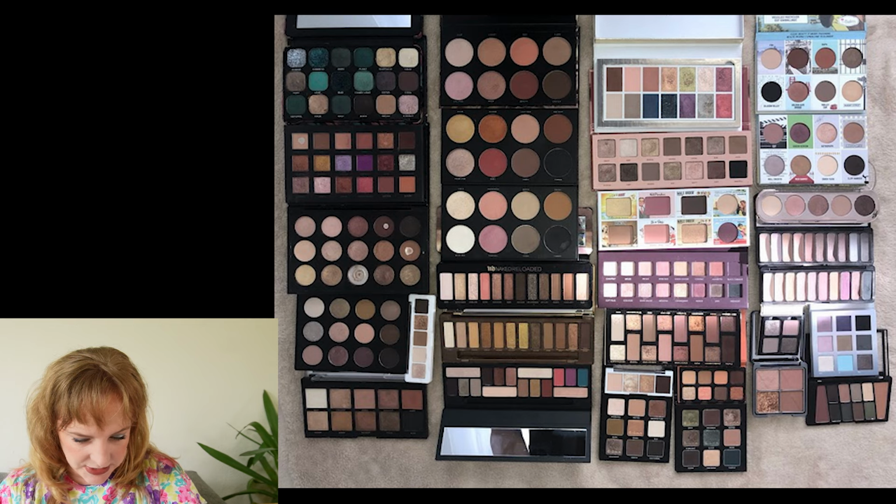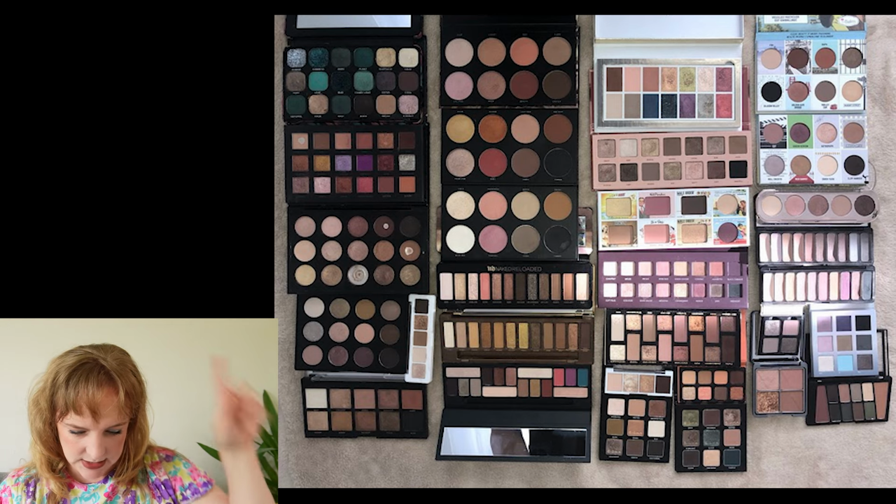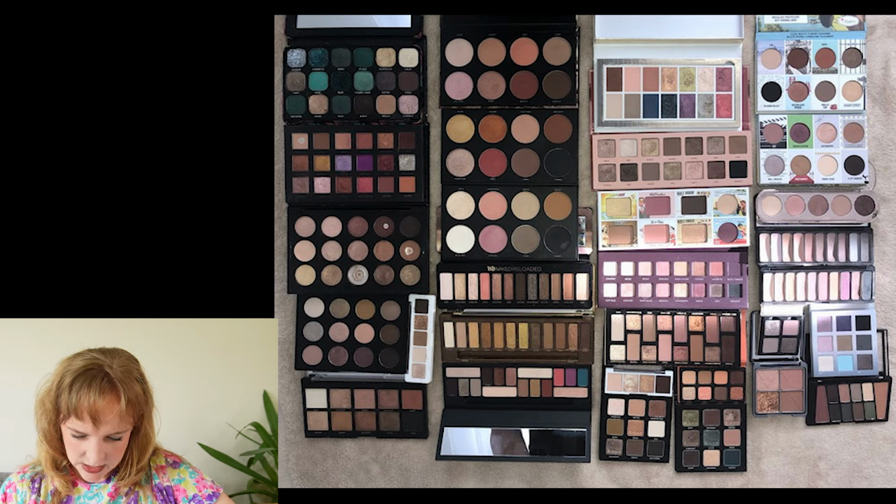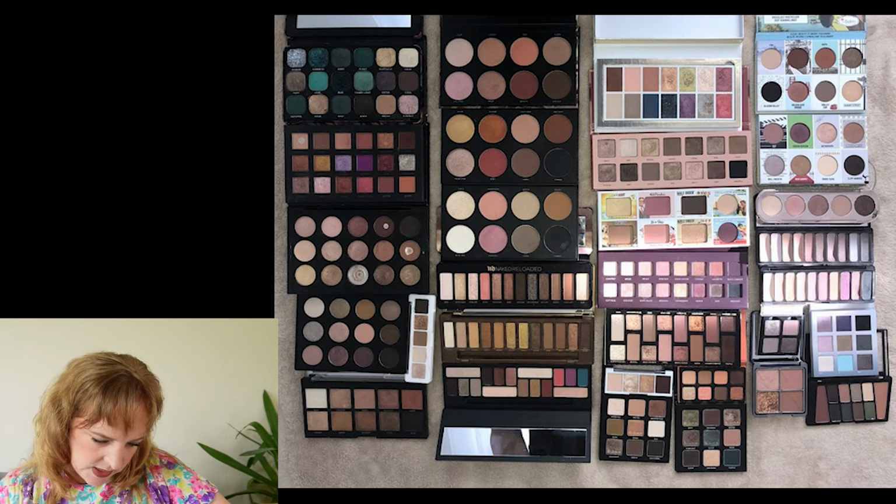Not sure what that Nudelicious palette is. I think the white palette is the Kat Von D 10th anniversary palette, if I'm not mistaken. See some Viseart in there. Elf. Yeah, there's a good array here, but let's look at these things opened. Yeah, see, it's the KVD 10th anniversary palette.